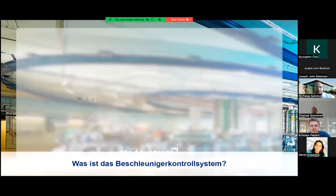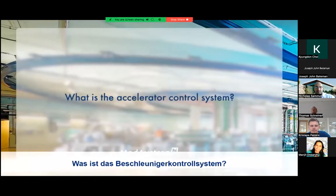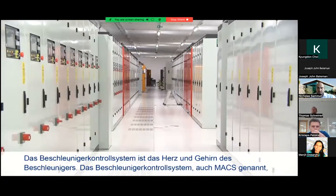So all this information is available here in the accelerator control room and is used in the operation of the accelerator. What is the accelerator control system? The accelerator control system can be understood basically as the heart and the brain of the accelerator.